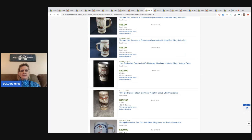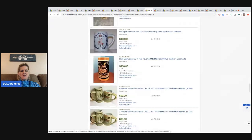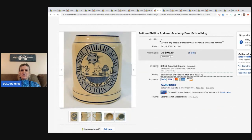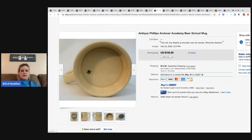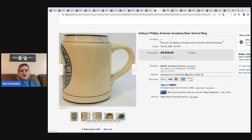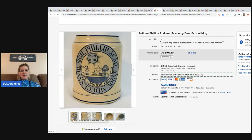All right. Yep. See, 102, 102. And those are different pictures, so that's a different seller. Looks like the same mug. All right, cool. We verified that one. All right, Antique Phillips Andover Academy Beer School Mug. And again, oh, that's the bottom. Just has a 12 on the bottom. Sold for $102.50 with five bids, and the buyer paid shipping.